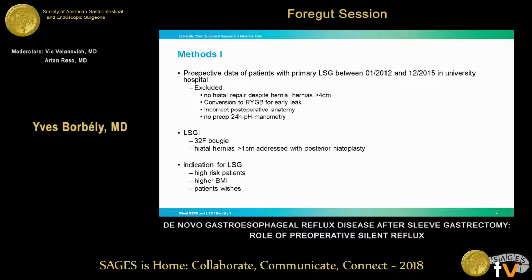Sleeve gastrectomy was straightforward, with a 32 French bougie, and all hiatal hernias that were greater than 1 centimeter were addressed by hiatoplasty. Regarding indications for sleeve, obviously it wasn't the first go-to procedure, so we reserved this for high-risk patients, patients with higher BMI. We defined this as BMI over 50, but obviously patients' wishes play a role.